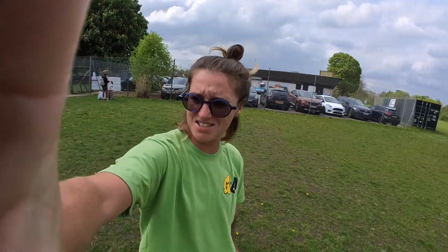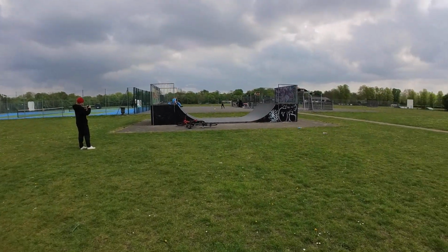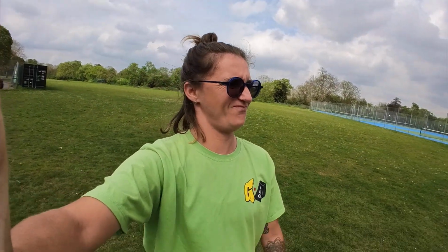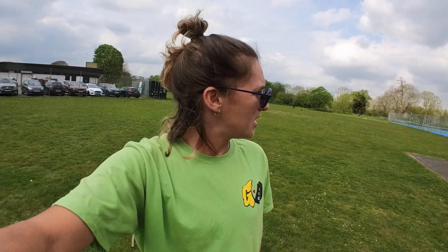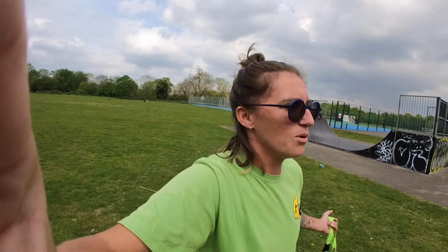Little to report on these skate parks now, because here we go, this is it. Careful with the face of the children. Yeah, I will. It's a beautiful mini ramp, about 4.5 foot, in the middle of a lovely recreational park with a cafe. It's got almost like a canal walk or a river walk, or maybe it's just a pond. But that's all it is, a mini ramp. In terms of the skateboarding facilities, there's also a play park, basketball, football, and the rest of it.